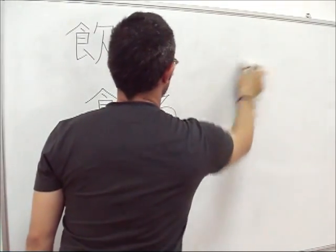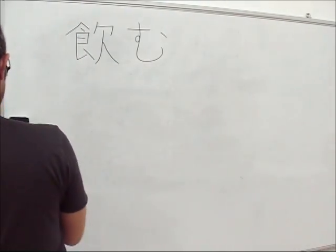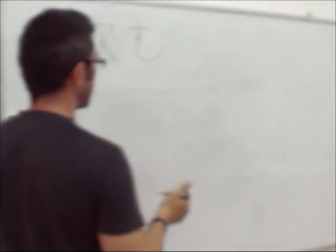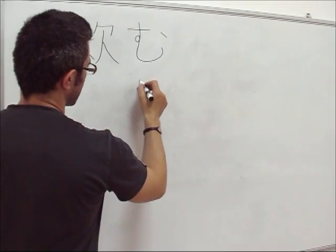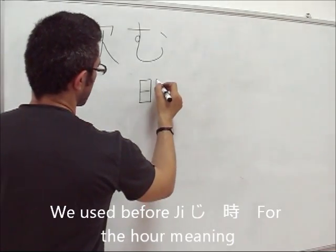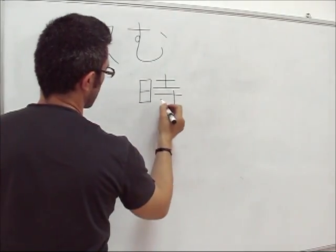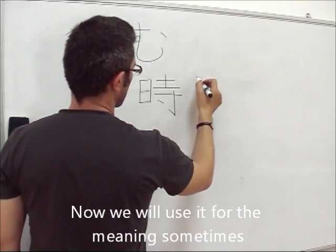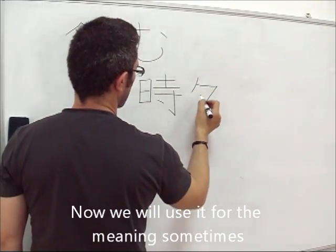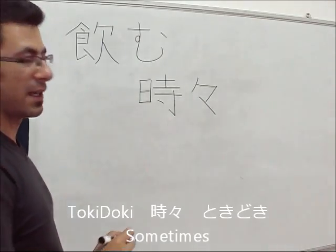And next, I want to teach you the kanji, the word sometimes. Before I teach you the hour, it means also time. We read this tokidoki.